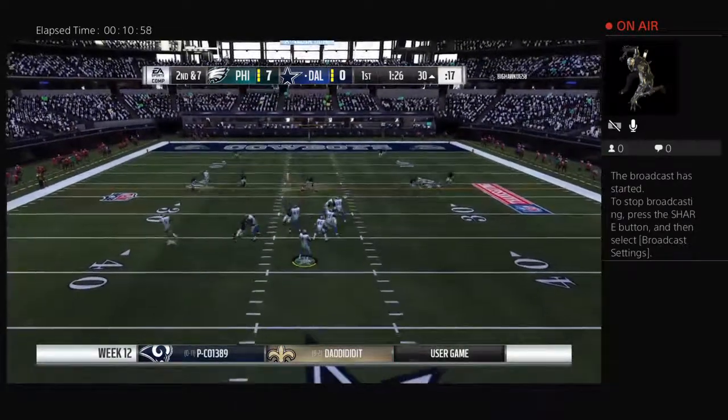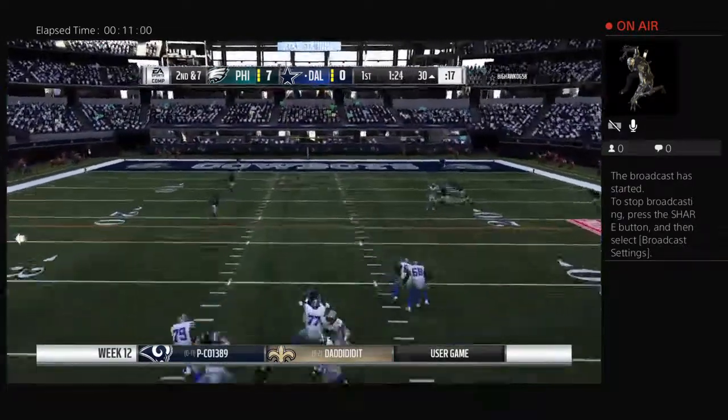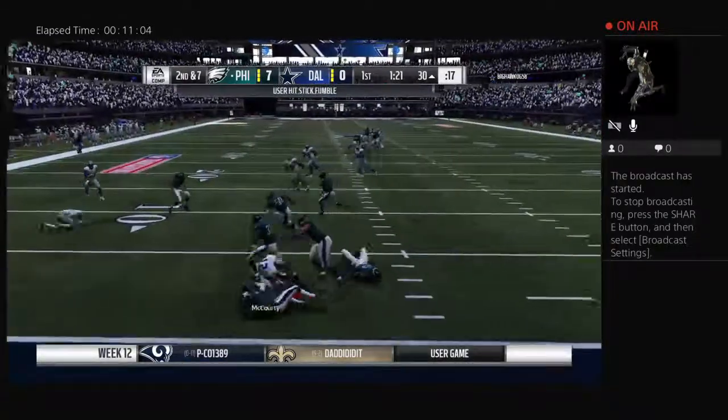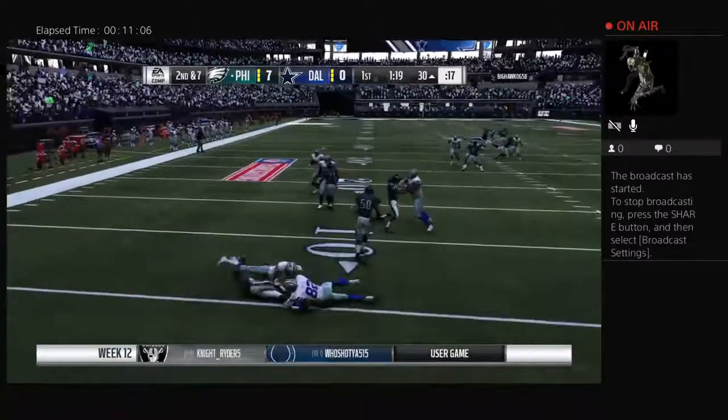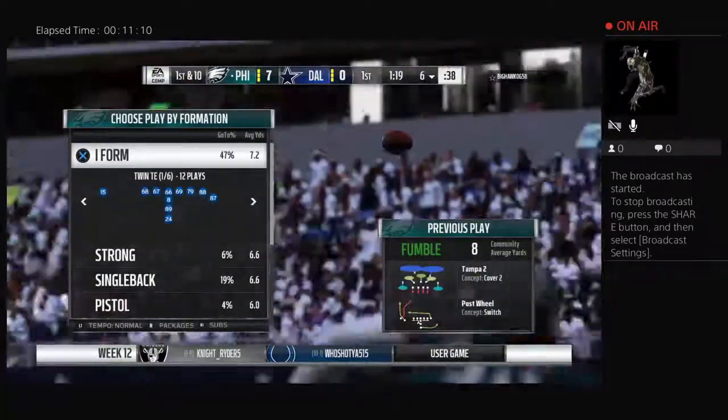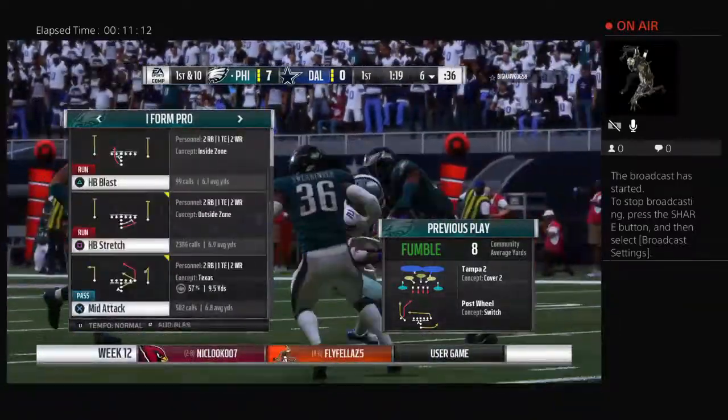And now Jackson will look to throw it. This throw caught right around the 6. And now a fumble. The ball's out. And it's picked up by the Eagles. And a big turnover there as his guys will get the football back.